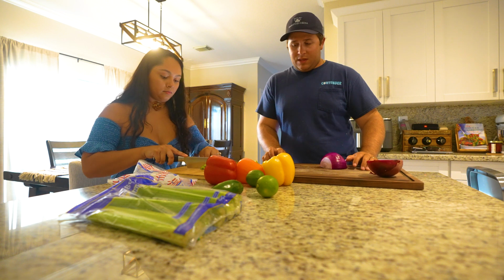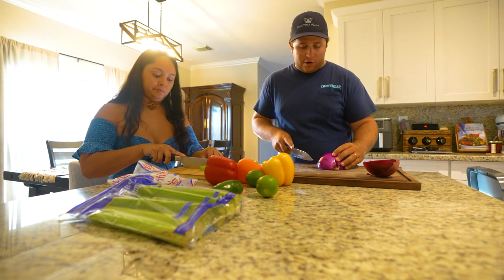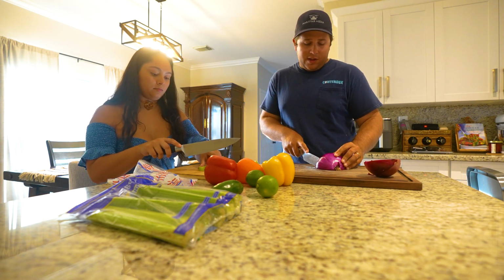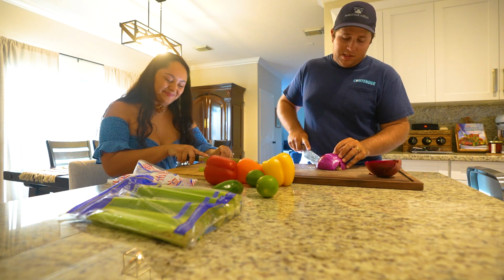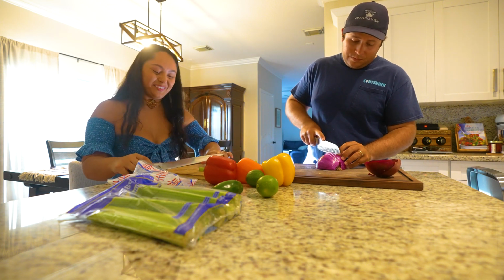Like I said, with this recipe, a lot of the time you just have this stuff on hand in your fridge, which is kind of nice. So you don't really have to go shopping for it necessarily. I like that it's a lot of simple ingredients and it's super refreshing, super tasty, and just something easy to make.